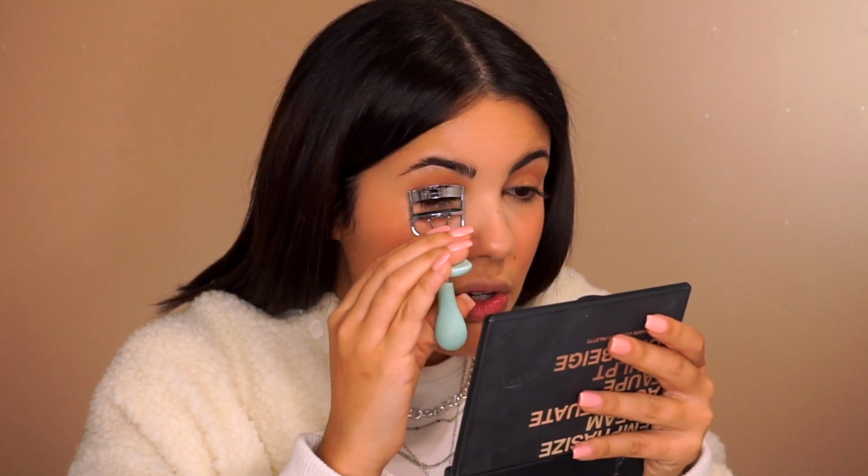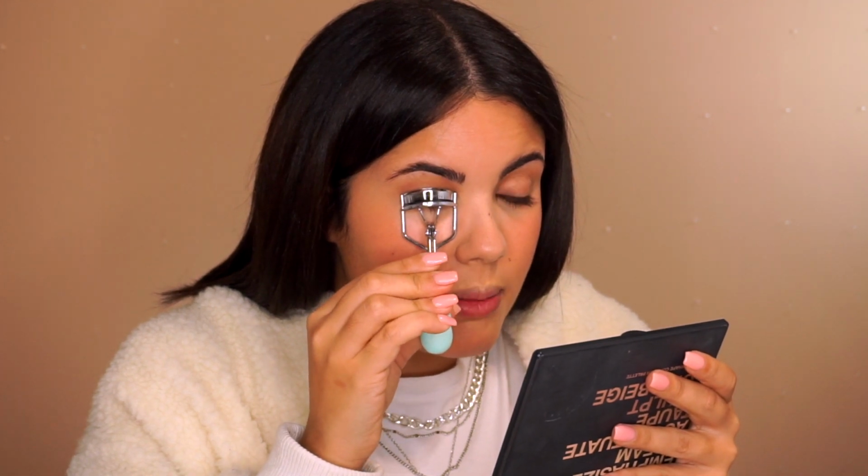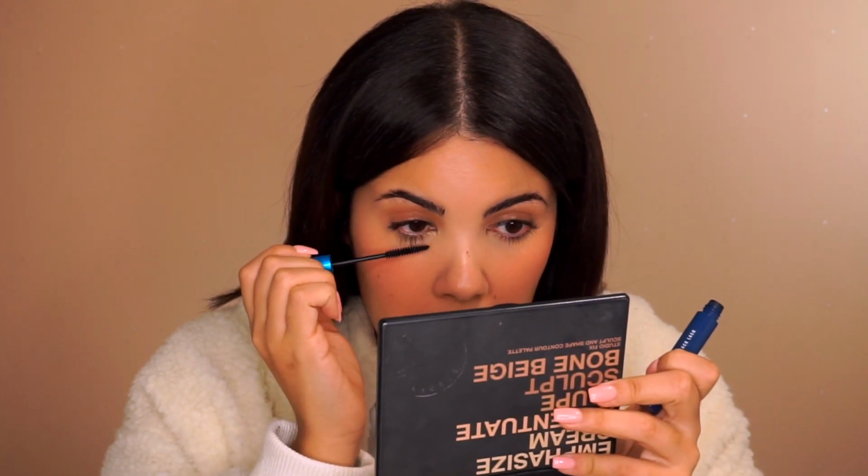Next, I'm gonna go ahead and curl my lashes, and I'm just going to curl these babies. I like to give them a few pumps. Then I go in with my extended play mascara, and I just apply some on the bottom of my lashes, and of course on top.